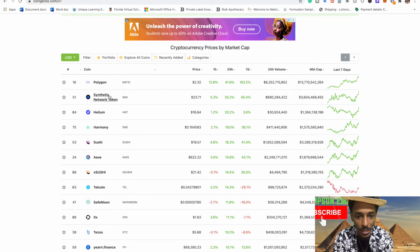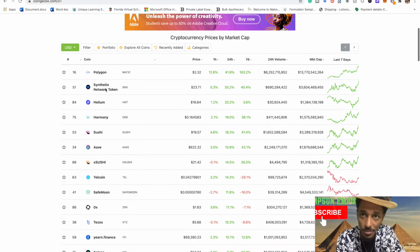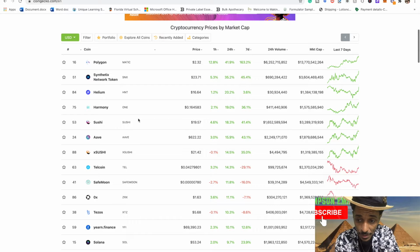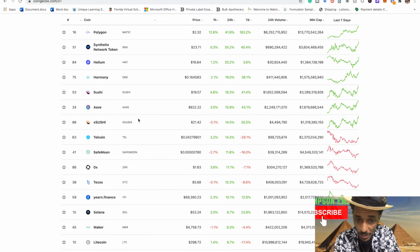So Synthetix is 13.9 and Polygon is 13.9. So just to let y'all know, these coins are one of the highest paid out coins in the crypto industry. So that let me know that these were good coins to pick. So next we got Harmony, okay, which in my training class I told y'all about this coin. I actually sold it at 15 cents, but I'm definitely trying to get back in.